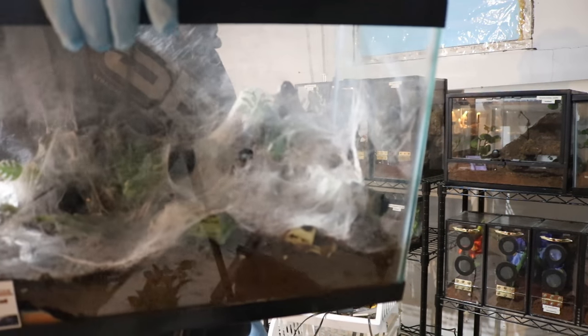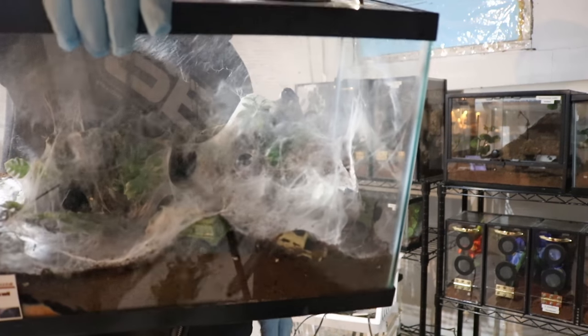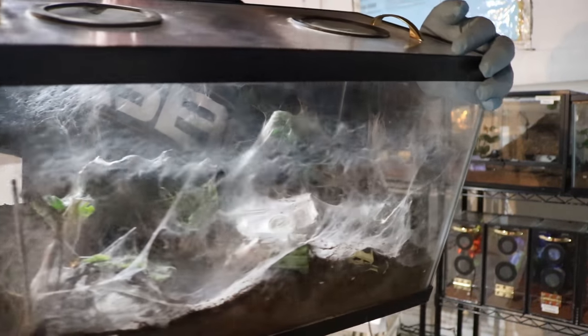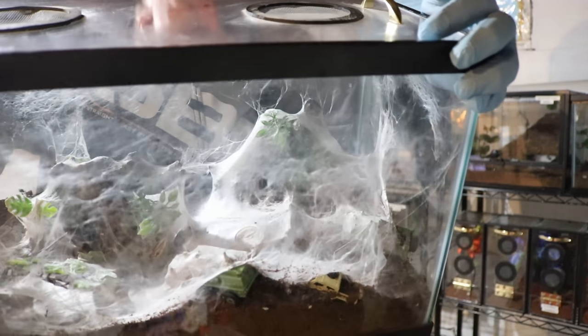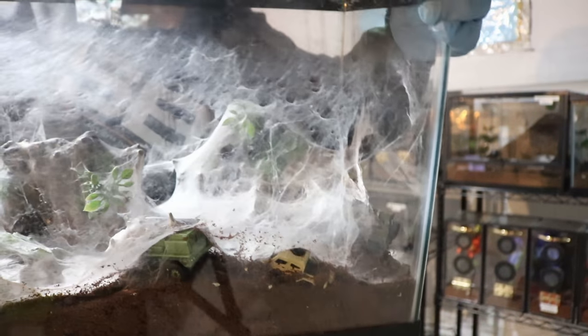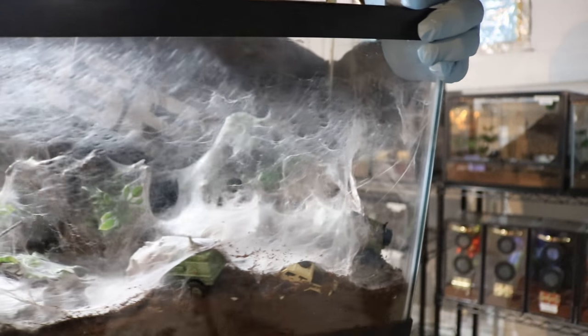This is a fun one to show you. This was an enclosure for a Chromatopelma cyanopubescens, or a green bottle blue. They're an amazing tarantula with a bright blue color as an adult and lots of striations as a juvenile. But as you can see, they're extremely heavy webbers. And I don't know if you can see in here, but there are little army tanks and Humvees and stuff that I put in here. So it's a very post-apocalyptic looking scene.